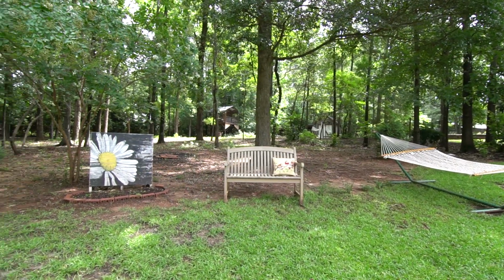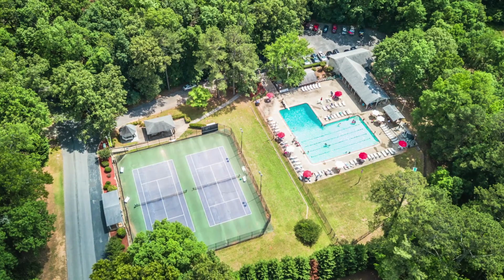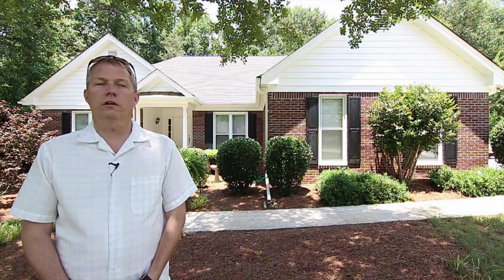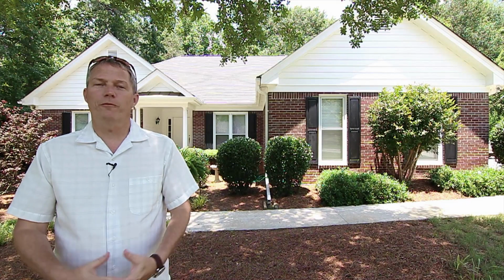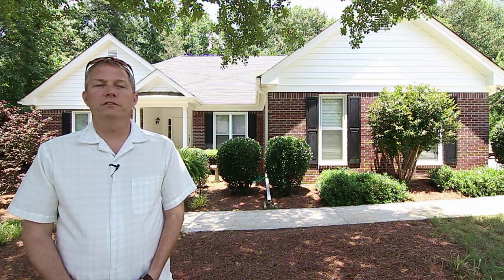There are no homeowners association fees here in Deer Forest, but if you'd like access to a fantastic pool and lit tennis courts, you could join the neighboring subdivision Deer Runs Recreation Club, which would only be about a 4-minute ride from this home.